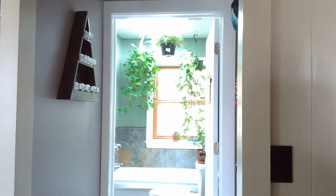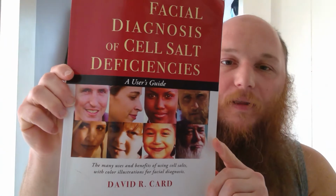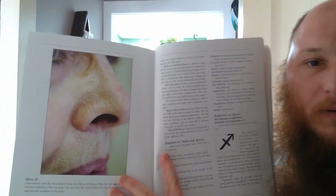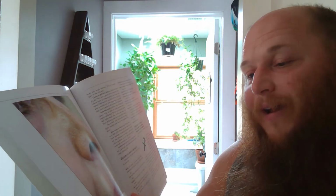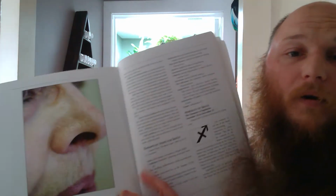Also, people go get blood tests, check your blood. Your doctor says you're low on this or that. There's ways to look at it, like the book I posted in the last video, the facial diagnosis of cell salt deficiencies. Let me grab it real quick. This book, you can literally look at people's faces and see what they're missing. So here, for example, this woman's nose has the polished shine of silicea deficiency, silica. This nose has large pores showing a NAT/MER deficiency. The area below the nose has the vertical lines of a NAT phosphate deficiency, which indicates an acidic condition in the body, which means they need Libra. So you could literally look at your face and diagnose yourself.